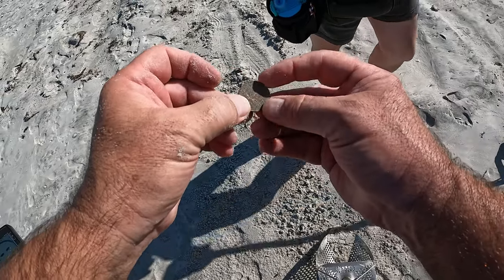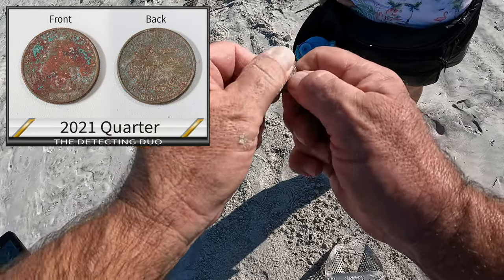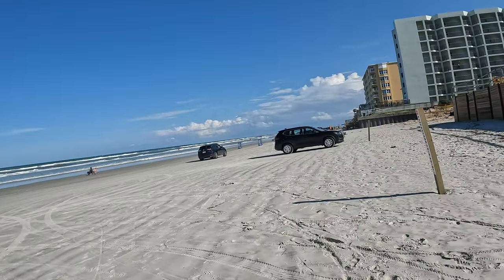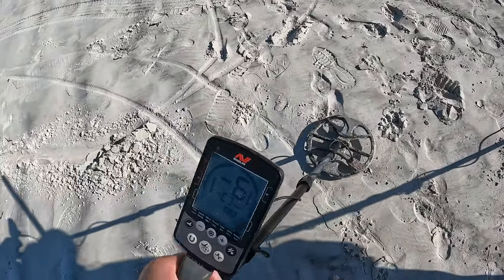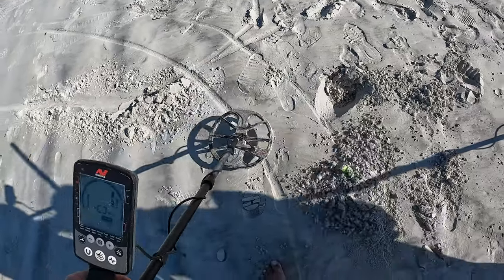That's been out here a while. I don't know. Yeah. There's a coin in there somewhere. State quarter? Looks like a state park one. Yeah. Oh, there it is. All right. Well, cool. What have you here? 16, 17, 18. Sounds very strange. Right there. Can I get it?